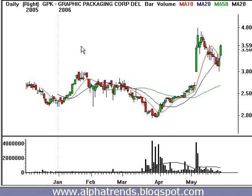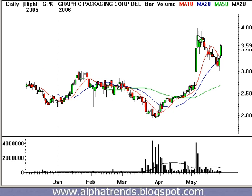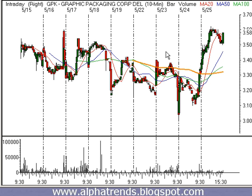So GPK, Graphic Packaging, this is one of the ones that I'd said looked very bullish, and we're potentially looking for a retest of these highs up near $4 a share. The stock had pulled back on light volume, consolidated at that 20-day moving average rather, and I was looking for this stock. I thought above $3.40 would make a good purchase.